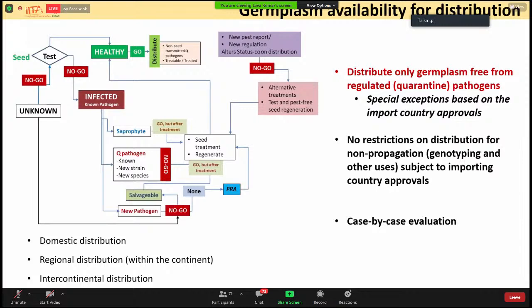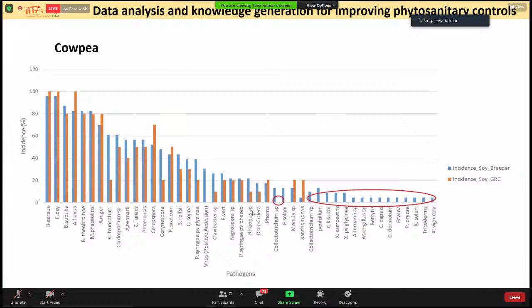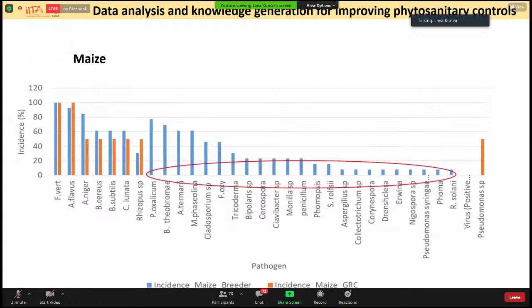Just to show some data, we make sure that every time we test, we also look at what we are intercepting to understand the changes in the pathogen landscape in the field or in glasshouse situations. This provides very valuable knowledge in terms of our preparation for phytosanitation or even augmenting our diagnostic methods. The same applies to maize and other crops.